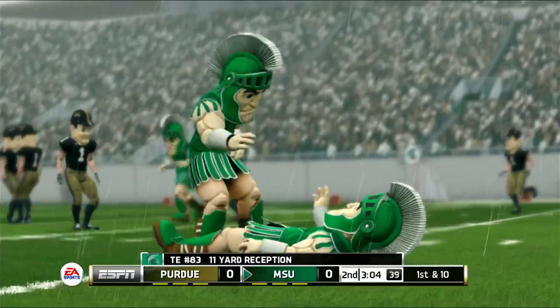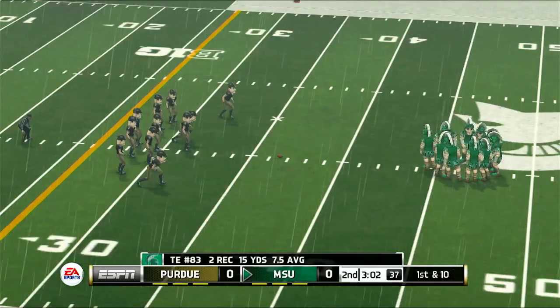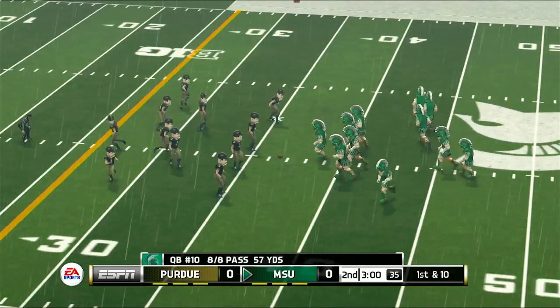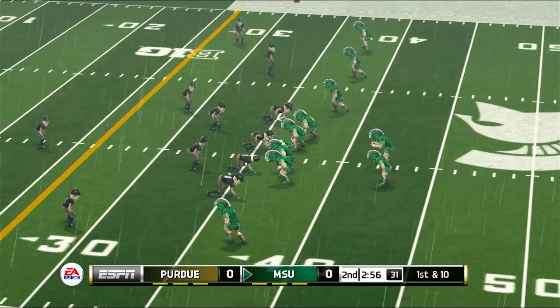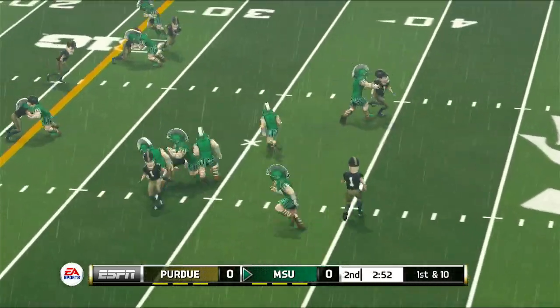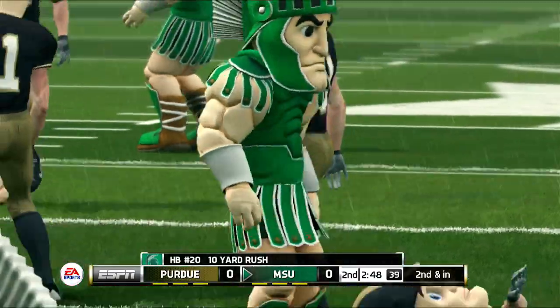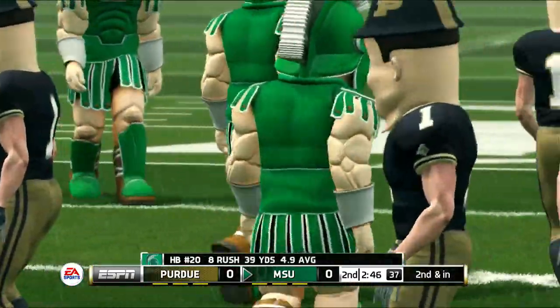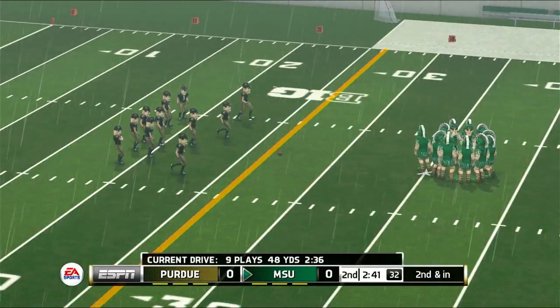At the 36-yard line. First down, 10 yards to go. Ball on the 36-yard line. He's into the open field. He gets to about the 27-yard line. And this is the 10th play of the drive.